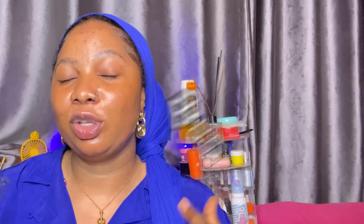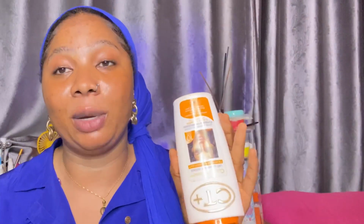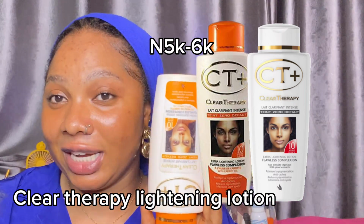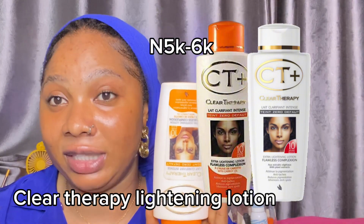So for body cream, I'm also going to be recommending two body lotions. The first one is the Clear Therapy lightening lotion, which is right there. That's the one I use. And also the Nivea Radiant and Beauty body lotion. The Clear Therapy, which is what I use, contains carrot oil and also has kojic acid. Because of the kojic acid and carrot oil in this lotion, they help to reduce pigmentation and also fade dark spots.